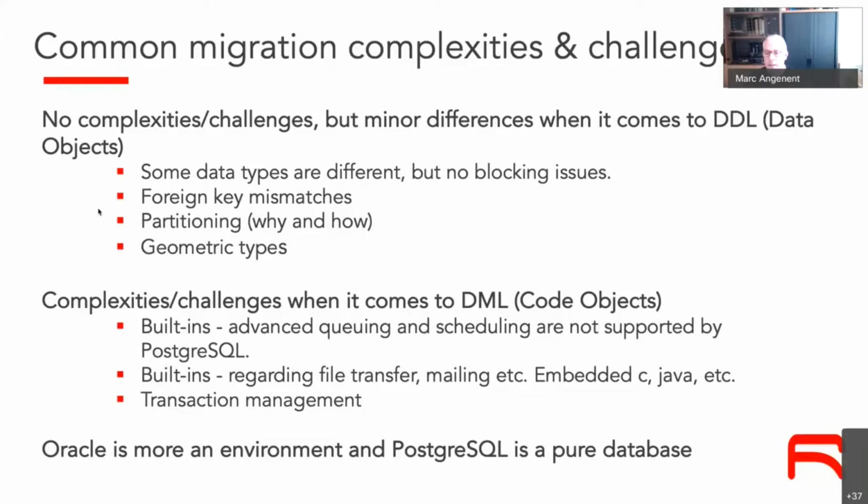In the area of the data objects, the DDL, these challenges are differences in data types, which are never a blocking issue. The most obvious one is the difference in date and time-related data types, which are not the same as in Oracle. We also see errors in the area of foreign key mismatches, because Oracle is less strict about this than Postgres is.